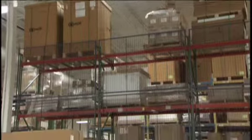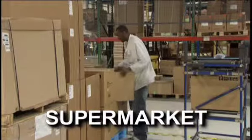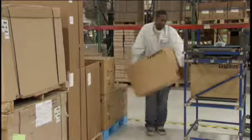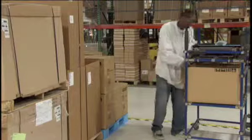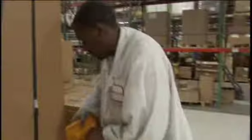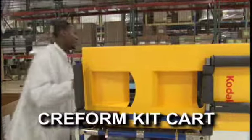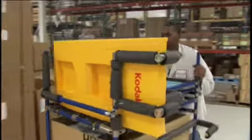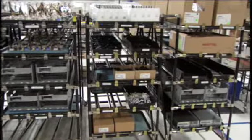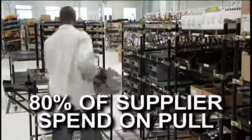When assembly is complete, the empty material cart becomes a Kanban signal, triggering the next material pull from the line-side supermarket. Dedicated FIFO lanes minimize pallet handling, with goods received from the supplier going directly to the line-side supermarket. The innovative preform design makes material presentation very organized and efficient, minimizing space, reach, and travel for the water spider and operator. Material is pulled only as needed from the supplier based on actual consumption. Nearly 80% of spend with suppliers for Kodak is on pull programs.